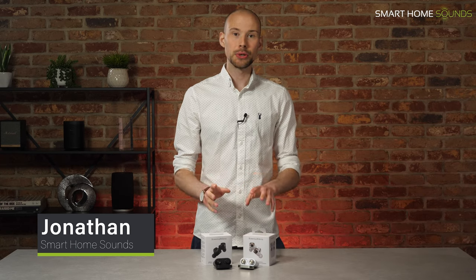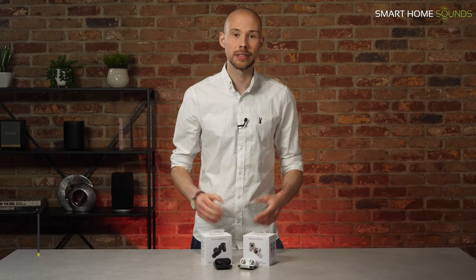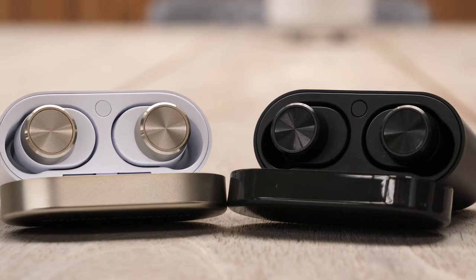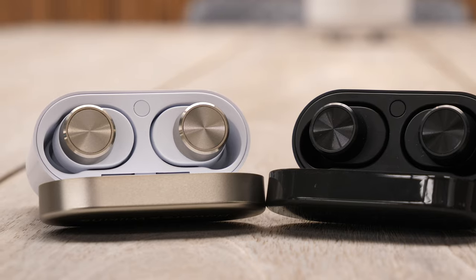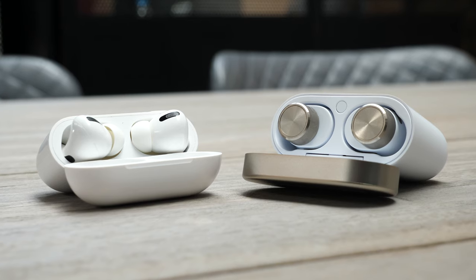Today we're comparing two exciting new in-ear headphone releases from English manufacturer Bowers & Wilkins, the PI5s and the PI7s, so you can find out if either one might be right for you. And yes, I'll also be comparing these to the Apple AirPods as an AirPod owner myself.